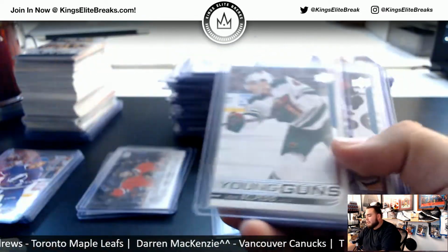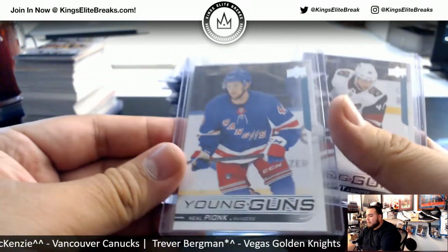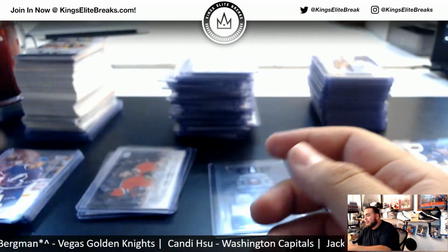DeCauley for the Islanders. Belpedio Young Guns for the Wild. Sherwood for the Ducks. Rangers Young Gun right here as well. Trevor Murphy for the Arizona Coyotes. Austin Wagner for the Kings.